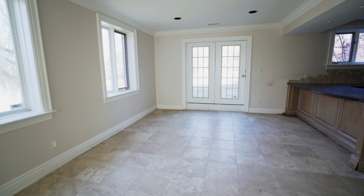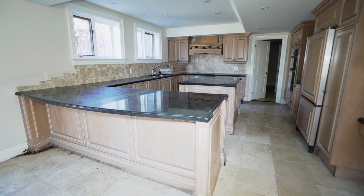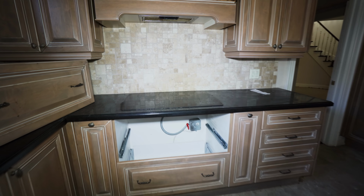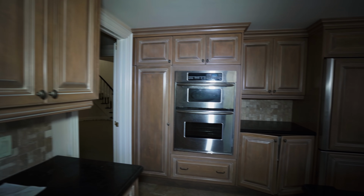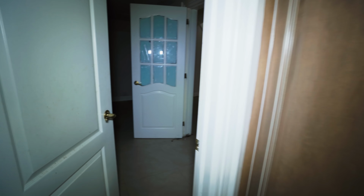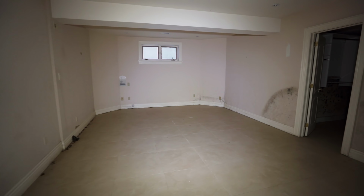Okay, so over here, they had a basement kitchen. So this is why I think it was an apartment down here. It's a big kitchen, man. Nice backsplash too. That's kind of interesting above in the hood. I just noticed in this kitchen too, guys, you got a little wine rack right here. I walked around the other side, I didn't see this. Nice. Just keep going. So peculiar.